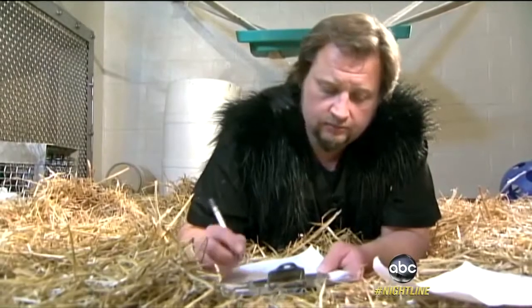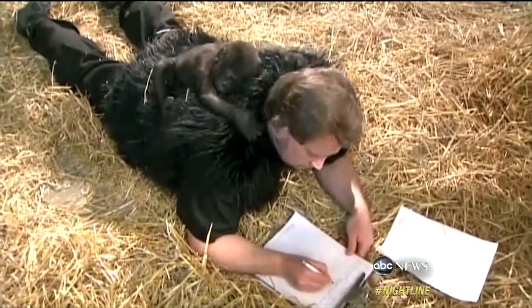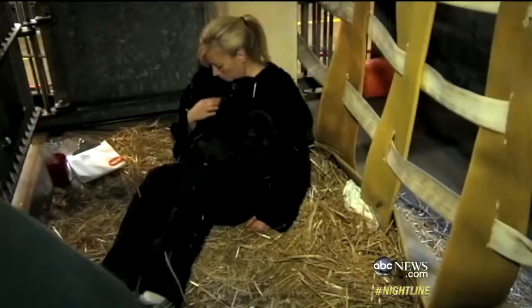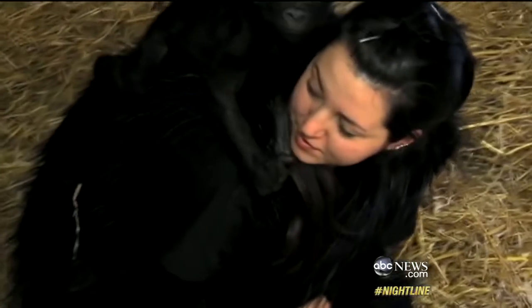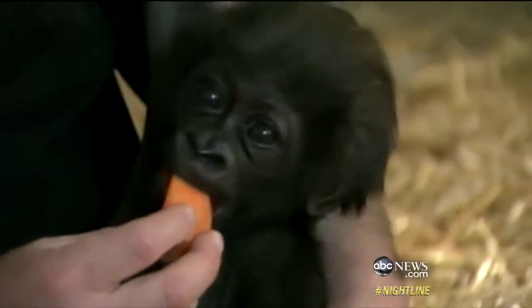So here we are at Gladys's baby suite. Meet Ron Evans, curator of the Cincinnati Zoo, which thought it found a potential adoptive mother for Gladys, an endangered western lowland gorilla. But first, his team of 10 less hairy surrogate human mothers had to step in to nurse, cradle, teach, and yes, mother this gorilla for 3 months.